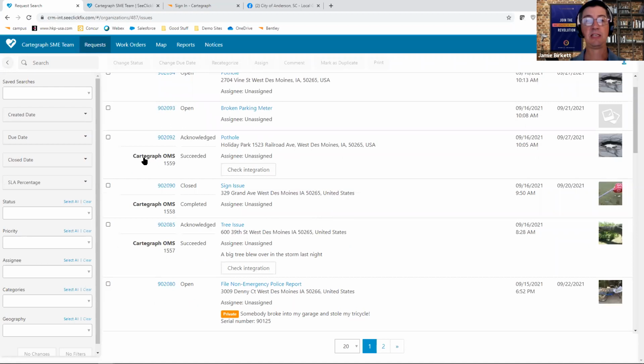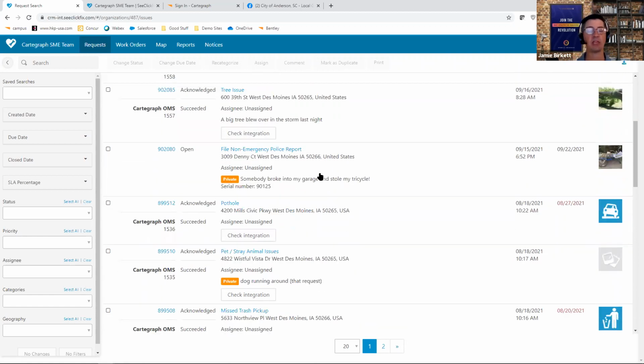here's an example. So we're going to see here, these potholes, these all go to Cartograph. This sign issue, this goes to Cartograph. Now, when I do these demos, I think, what is the least likely department in a city to use Cartograph? And in that case, it's probably the police department. So in this case, I can see that this does not go to Cartograph. This just exists within SeeClickFix. So again, when we talked about that structure of having SeeClickFix as that central repository of all service requests, they don't all have to be managed within Cartograph.